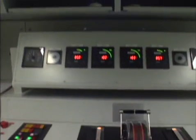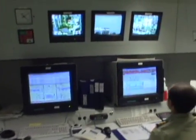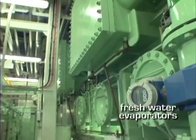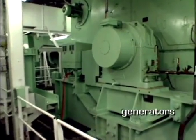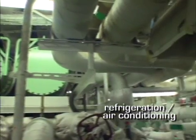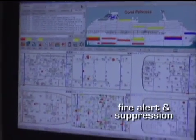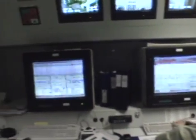Imperative to smooth operation, the engine control room and the bridge are in constant communication. From the electrical systems, freshwater evaporators, generators, refrigeration and air conditioning systems, to the constant and persistent monitoring of the fire alert and suppression system, the engine control room monitors and controls every system on board.